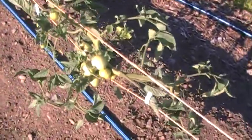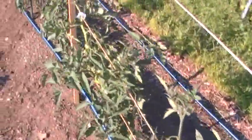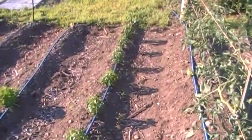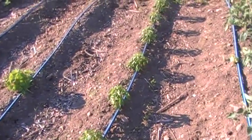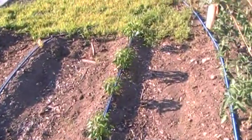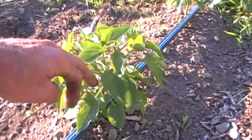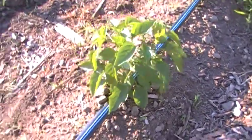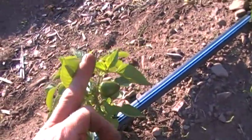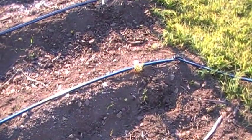Look at that. Starting to go yellow. Almost ready. More peppers there. These ones have some very nice peppers on them right now. Ooh, there's a big one. Wow, that one kind of snuck in. Ooh. One there. Some more coriander I just planted.